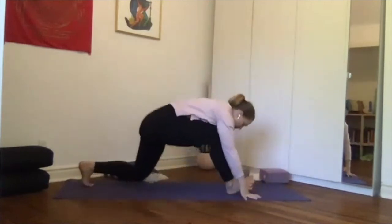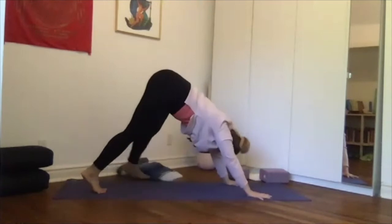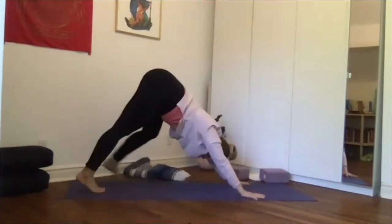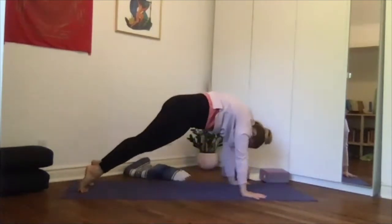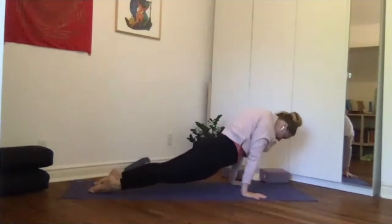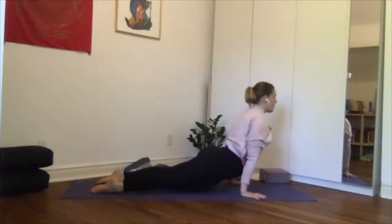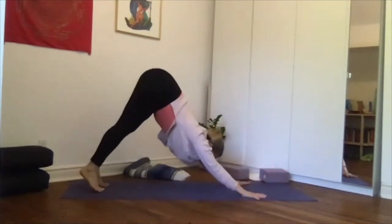Exhale, hands to the floor, stepping back, downward dog. Good. Finding that slightly longer downward dog. Keeping the gaze towards the back of the mat as you start to shift the body weight forwards, coming to the tips of the toes, and then pointing the toes as you release the hips and peel the chest open. Exhale, scoop the belly in, take the hips up and back.